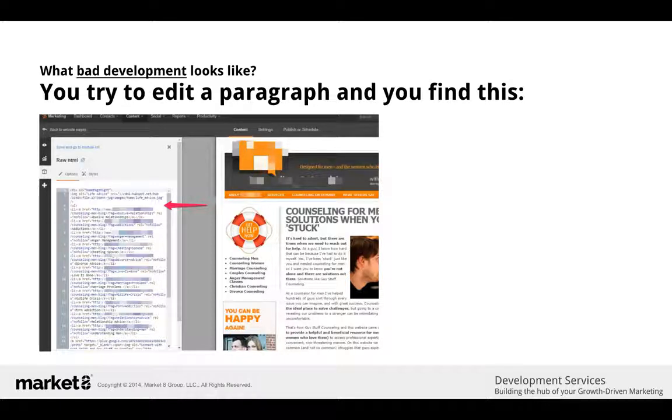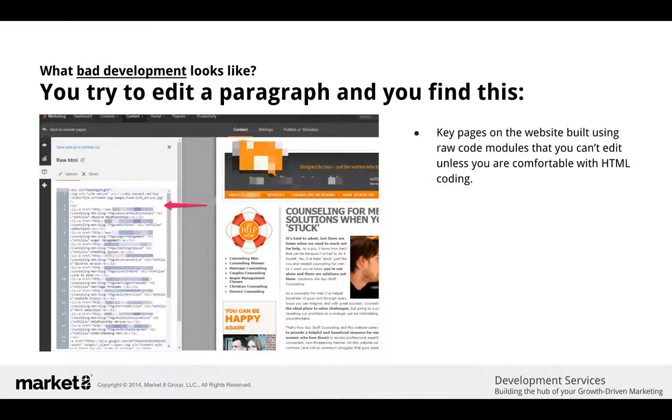So this is what bad development looks like, okay? You try to edit a paragraph or any part of your website, and you find stuff like this. You have a bunch of code in key pages of your site, even areas that were supposed to be flexible for you to go and edit quickly. And it turns out that you have to be comfortable with HTML coding to be able to edit them.